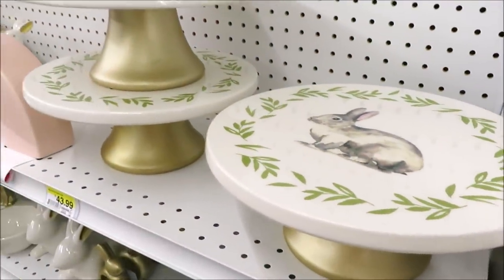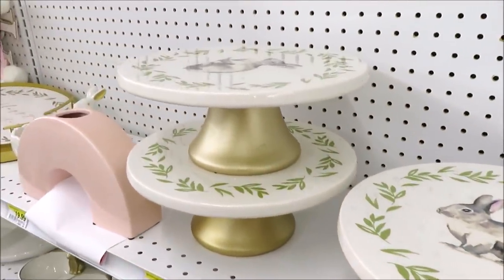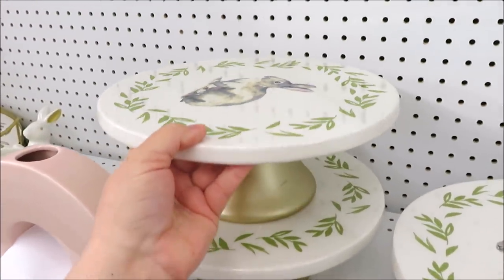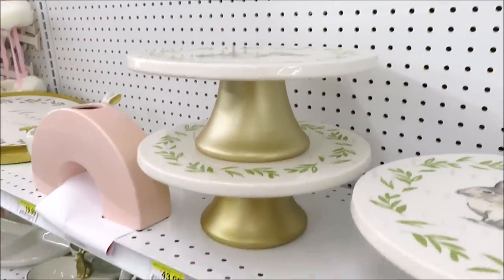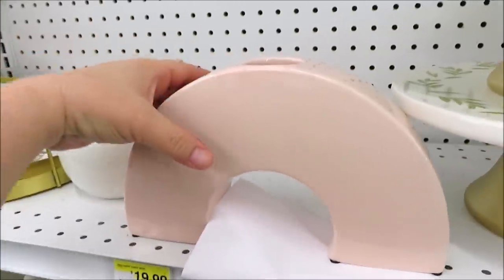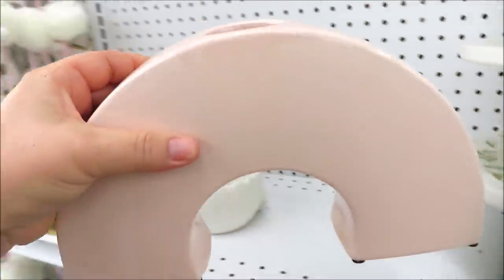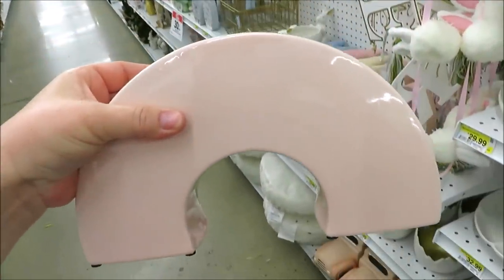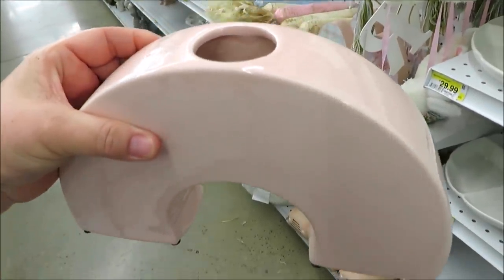So it looks like they're putting out a lot of ceramic and party items. Hope we are all able to get together by then. So the pedestal cake stand is $43.99. This is, I'm guessing, a rainbow, maybe a pottery piece. It is just plain pink on both sides, and I believe it's $19.99.